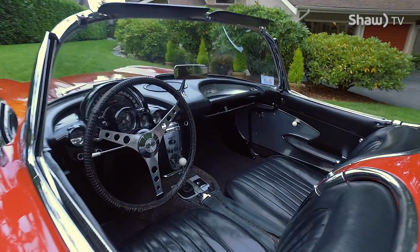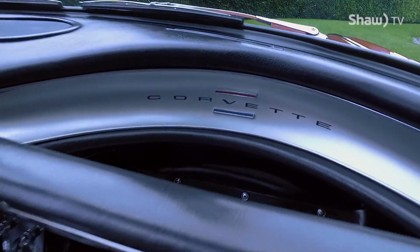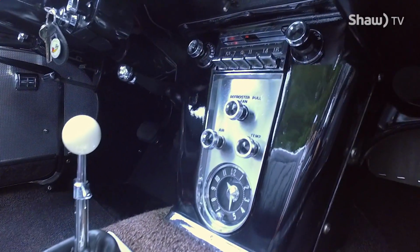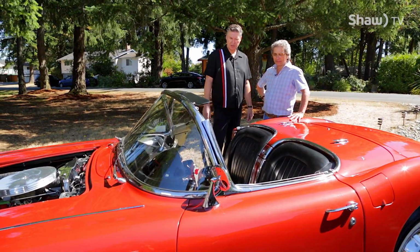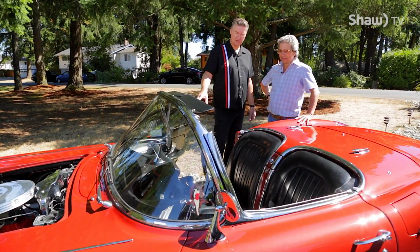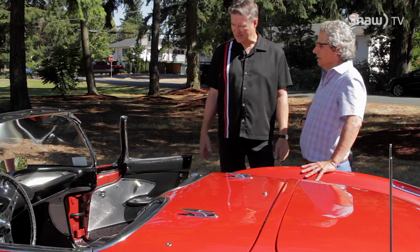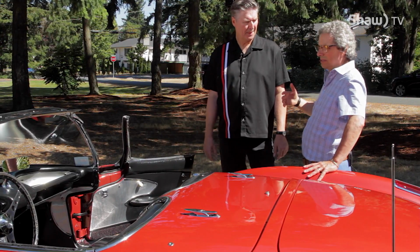So basically, it's always been a 2-seater. What you see is basically what they look like from 58 through about 62. Clock still works. So basically, you've got your setup. The unusual thing about this one, it's got power windows, which was extremely rare during the time. But I like it. What year was it that they started getting away from this design?